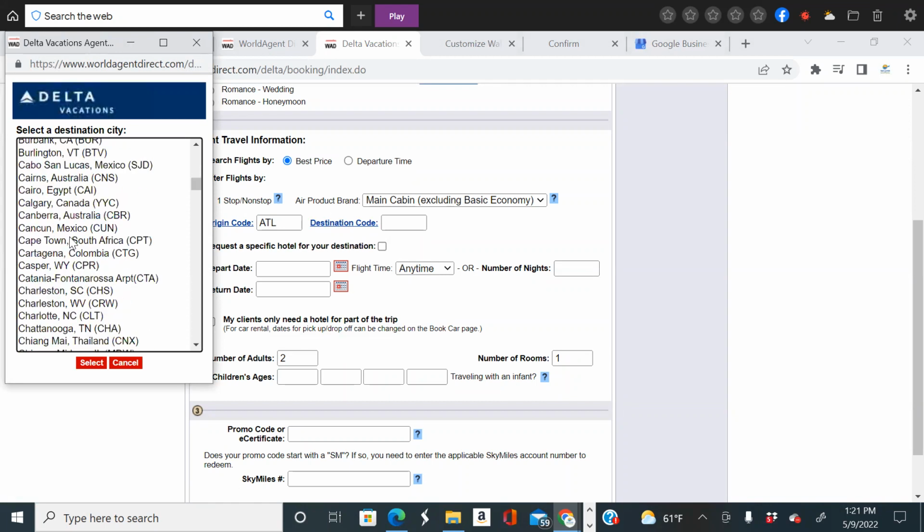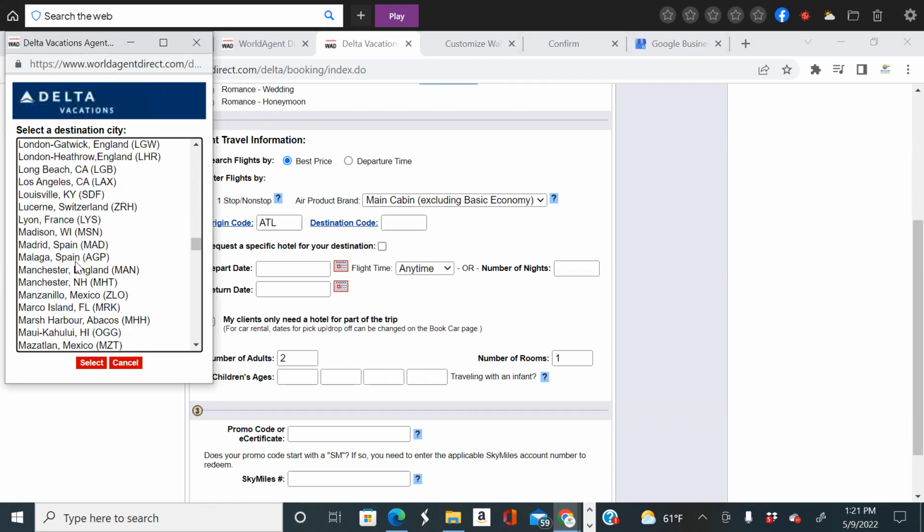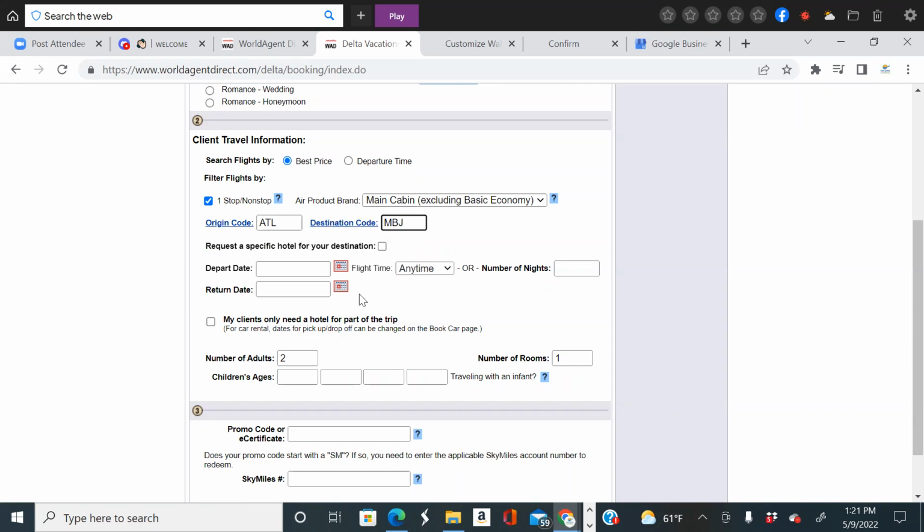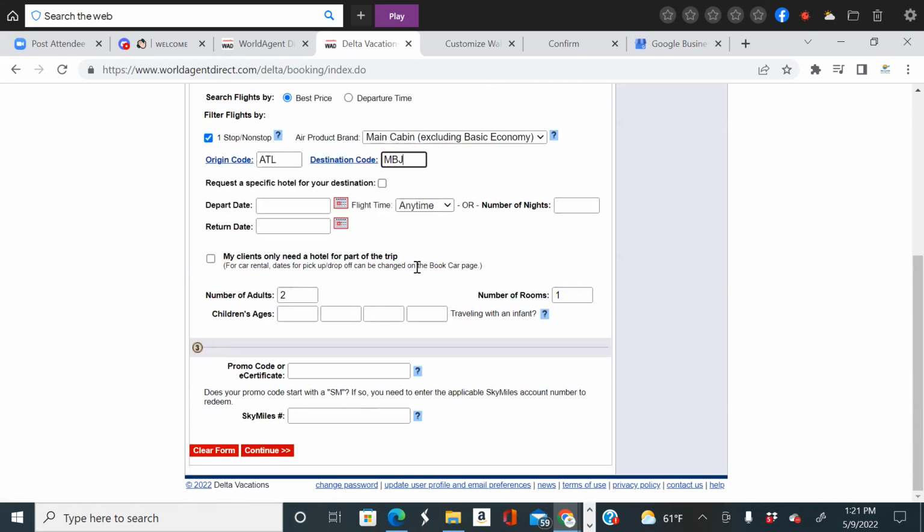So I'm going to go to Montego Bay, Jamaica. I'm going to scroll under M because it's by the name of the city. And right here, you're going to see Montego Bay, Jamaica, MBJ. Okay, so I'm going to click on that and then boom, it auto-populates. So that's really good. Okay, that's really helpful. Departing date. Let's do a quick example. Let me see.